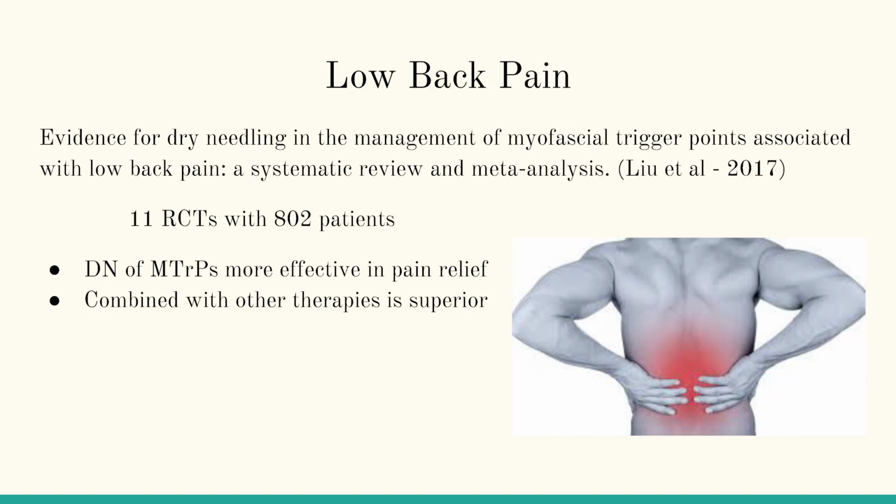There were 802 patients that had low back pain, and they used dry needling to manage this pain. The results showed that dry needling of myofascial trigger points was more effective in relieving the intensity of the low back pain. And the authors of this study also suggested that dry needling should be used in addition to other treatments in physical therapy because it's better than just having the dry needling by itself.